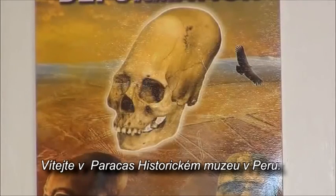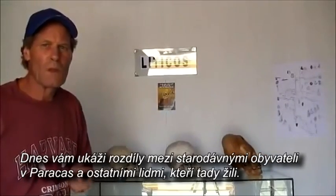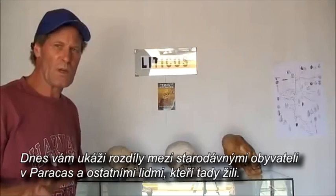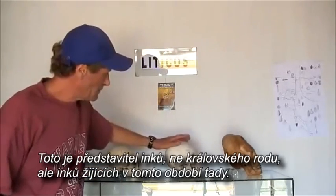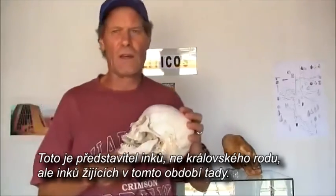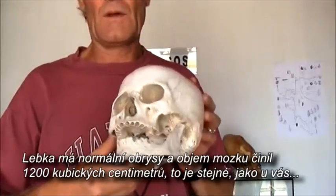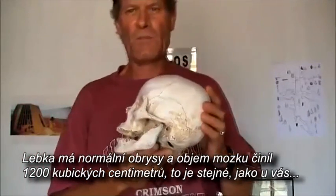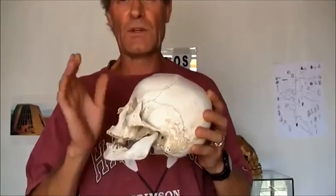Welcome to the Paracas History Museum here in Paracas, Peru, just south of Lima. Today I'm going to show you the difference between the Paracas ancient people and other people who have lived in this area. Now this person is an example of Inca. Not Inca as in royal Inca, but Inca as in the time period of the Inca. This is a normal shaped skull, and this person's cranial volume was 1,200 cubic centimeters, which is an average human.